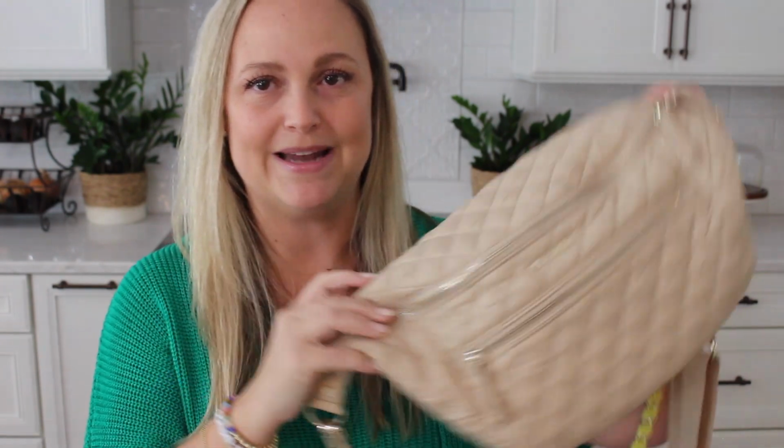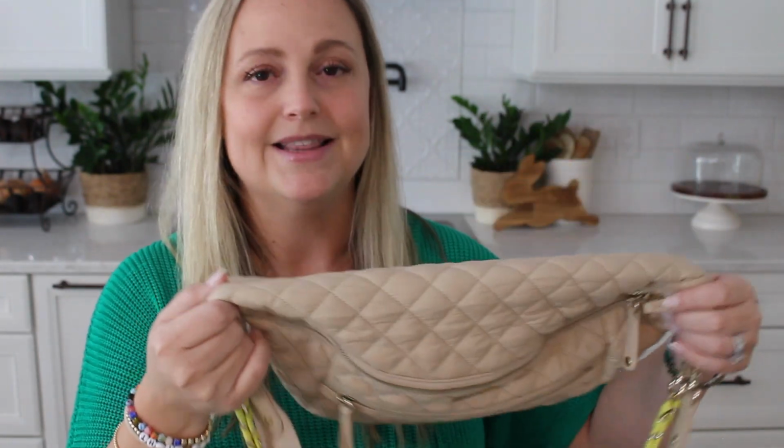It is by MZ Wallace. I don't think I mentioned it. It is their crossbody sling. Comes in a ton of different colors. I feel like they always release it because it is one of their more popular ones. I love it. I cannot recommend it enough. I know I for sure have detailed packing videos of this one as well as my black one, but this one was an easy addition to today's video.